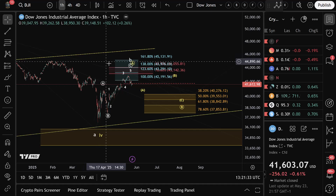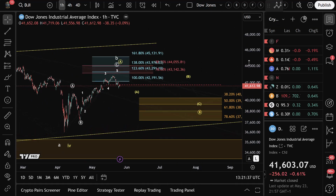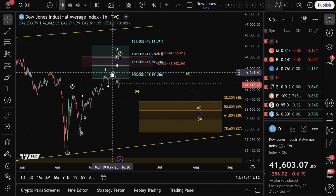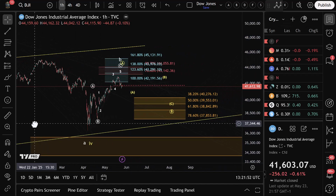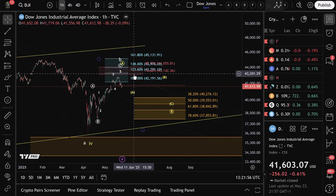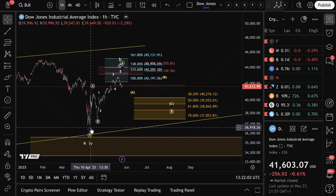Since the last update, the Dow Jones has shown a bit of a pullback. We have seen a break below the last swing low, and the move down could potentially be interpreted as a micro 5-wave decline. If you watched the last update, you were aware that the move to the upside is seen as a 3-wave corrective rally from the April low, which could be a wave 4 in the bullish case.